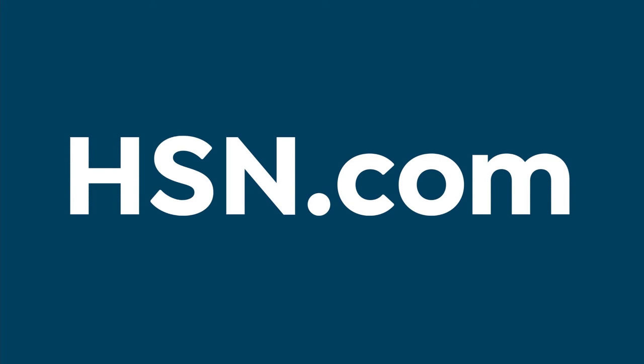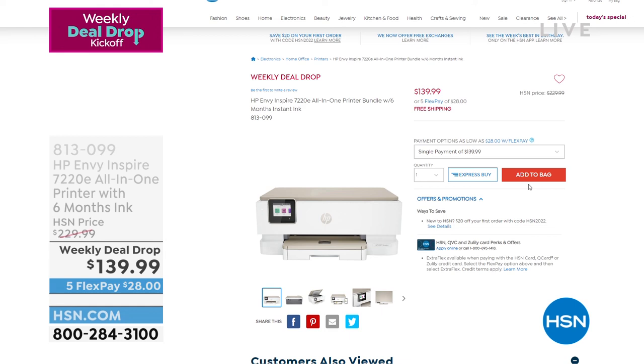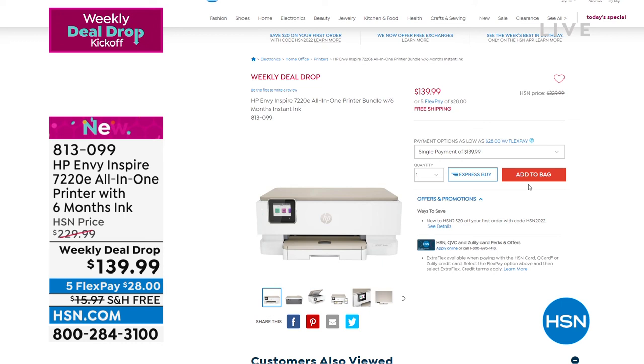We've got more weekly deal drops coming up in this hour, and it's all sorts of categories, including electronics. This is the HP printer. And one of the things I love about this particular printer, it has a separate tray for photo paper and then document paper. So maybe your kids did their school paper and they want to print it out, but then maybe you're doing some scrapbooking on your day off and you want to do some 4x6 or 5x7 or 8x10 photos.